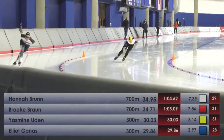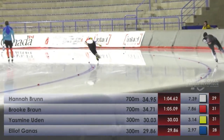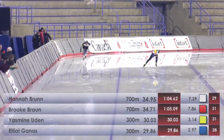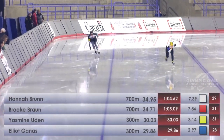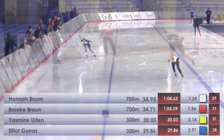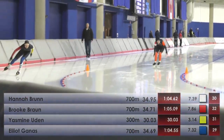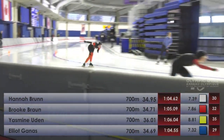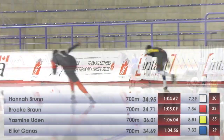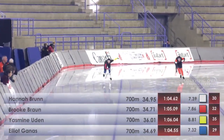Who has the lead? Looks like it's Brunn with a slight lead through 700 meters. She's still on pace for that PB. She'll have to keep this next lap under 36 if she hopes to get it. Also crossing 700 meters, Gana, 34.69, lap time 36.01 for Uden. So Gana coming into this race a little bit, keeping a solid lap time from the looks of things.